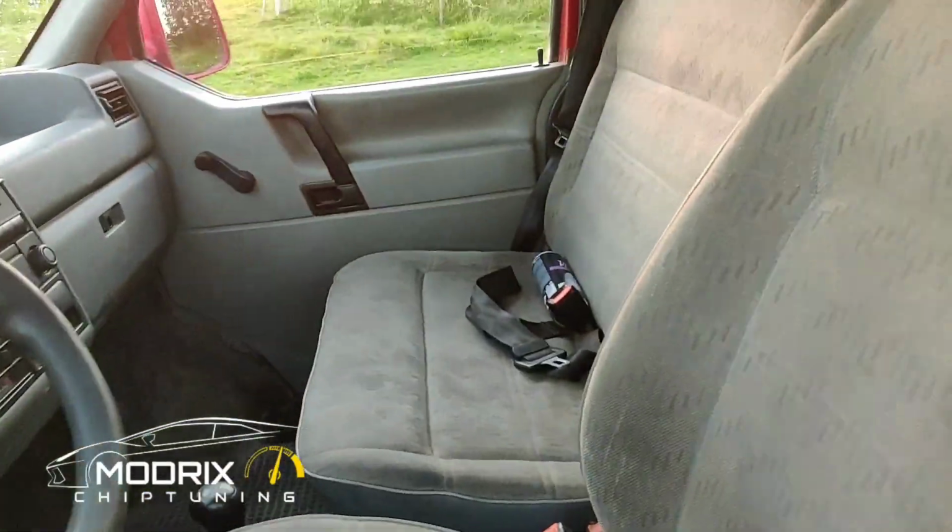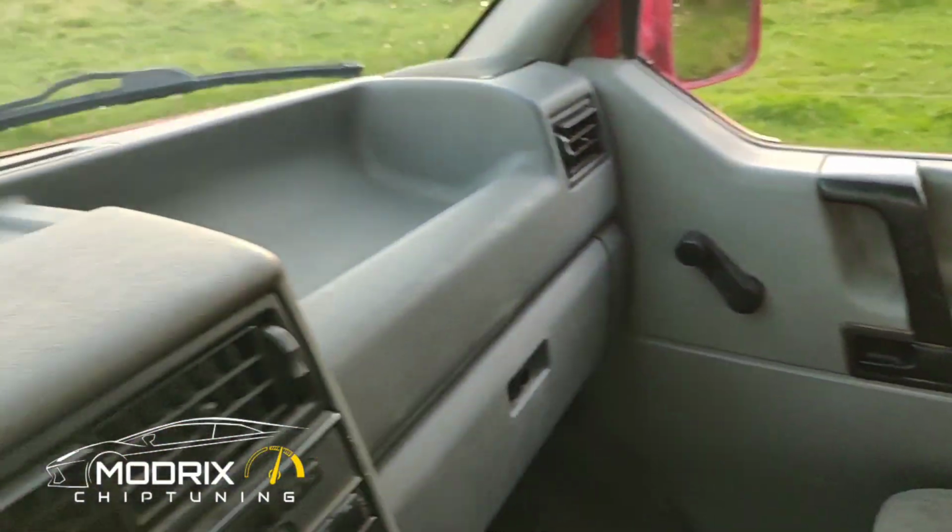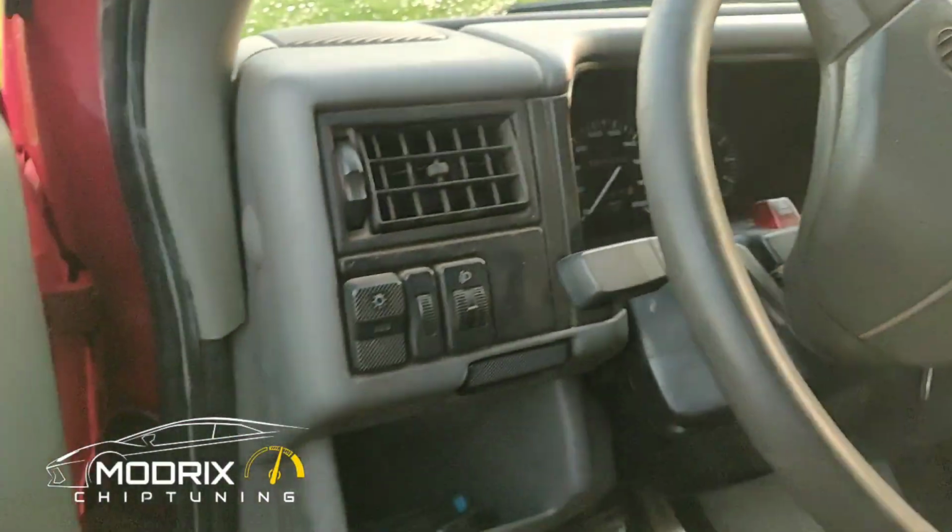There are some problems, some dirt. There are 9 seats. The roof is, I would say, okay. There are some little things. The dash is pretty okay. The panel is okay.